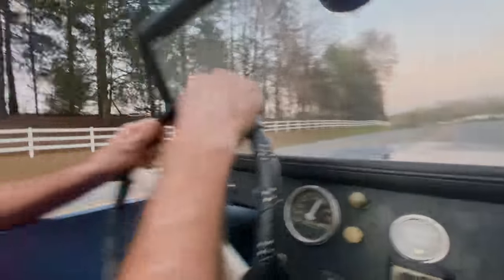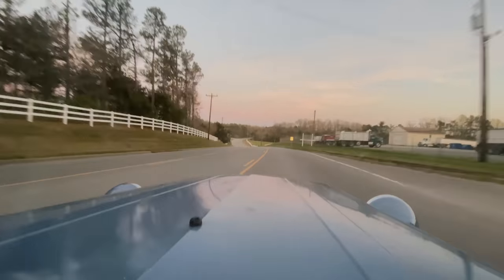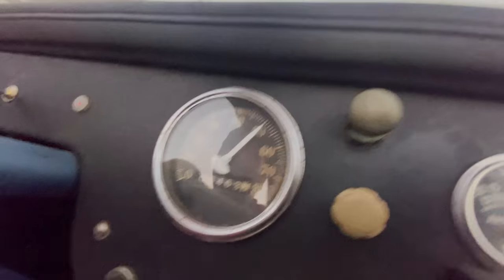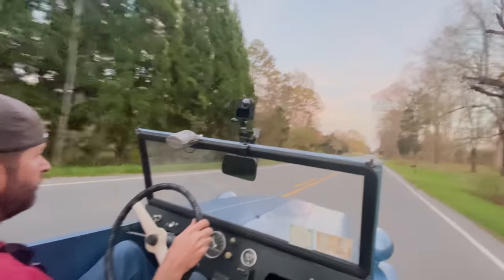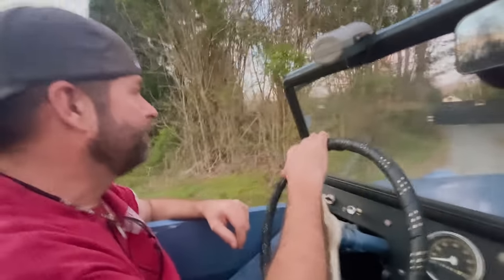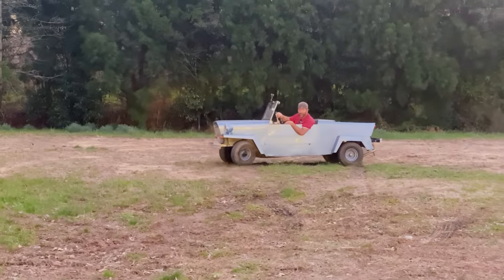Big speed. Oh, we're not there yet. Ah, but we got another downhill. Here we go, big speed. This is going to be it, buddy. We're going to get over 50. Big speed. There we go. Hey. Bingo. That was successful, sir. Well, we're not parked yet. What are you doing?